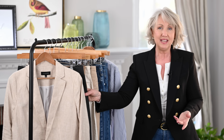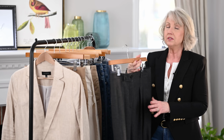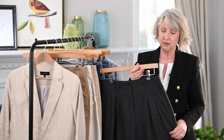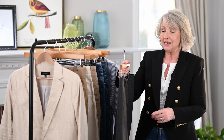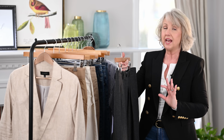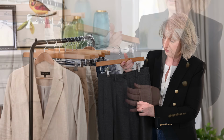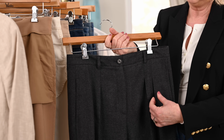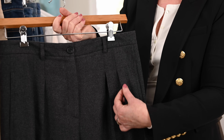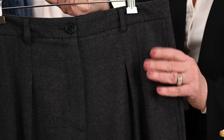Let's talk about pants now, and I've got several pants to share with you. These are some beautiful wool pants, or a wool blend, from Me and M. It's a brand that's fairly new to me, and I wore these Sunday and I love them. They have so many great details. First of all, they have beautiful pleats here on the front, but the pleats don't start up here at the top, which would make them poofy. They're a nice flat pleat. So that's a really beautiful detail.